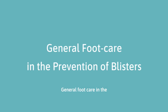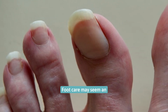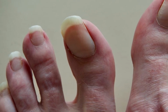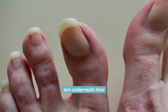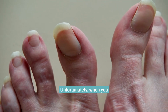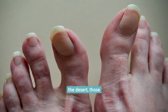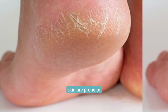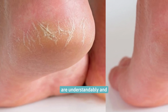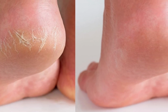General foot care in the prevention of blisters. Foot care may seem an obvious place to start for most people, but many runners have long, thick toenails and hard skin underneath their feet and around their toes. Unfortunately, when you start to run 250 kilometers in the desert, those specific areas of hard skin are prone to getting blisters underneath them, which are understandably and unbelievably painful and difficult to access.